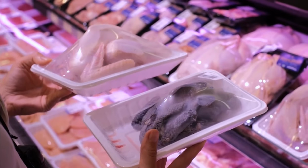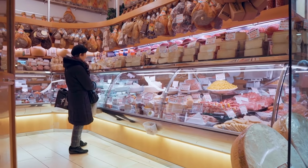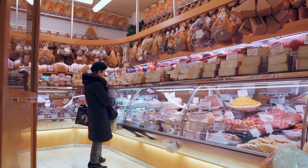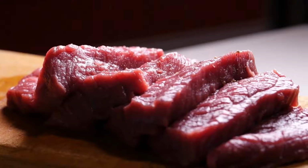Have you ever opened a pack and caught that faint sour puff? Think labels protect you? Processed favorites can load you with sodium and carcinogen flags instead. Next up, the heart-friendly spread that is not your friend.